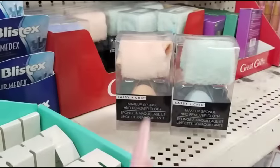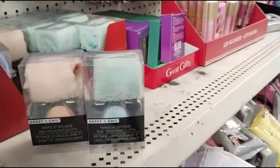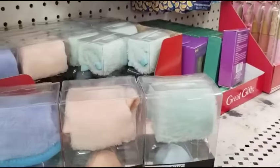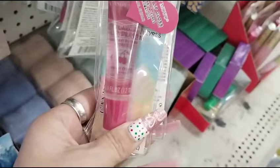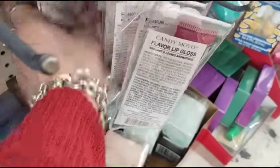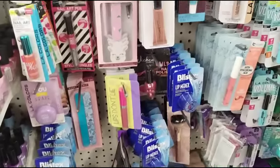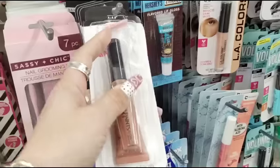And they also have the makeup sponge and remover cloth together. That'd be a cute stocking stuffer. And they have it in the peach, the mint green, and the blue. So those are some nice little gifts right there. And then right here, they have the cherry lip gloss. And what's good is it's packaged, so that way you don't buy one that's already been opened. That's another plus. And they have the grape, and then there's like 3 more of the brushes, so I'm gonna leave those. And they also have, see, like this got open, but this is the Maybelline. I already showed you guys that though.